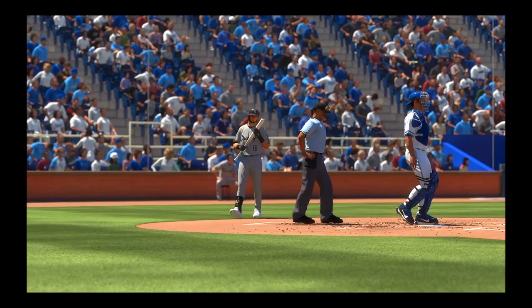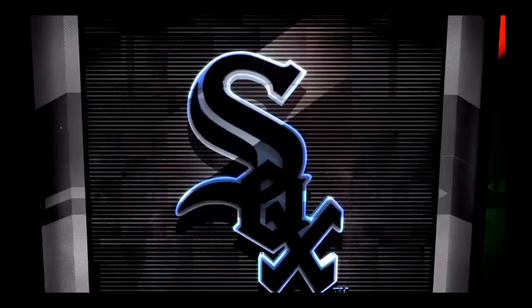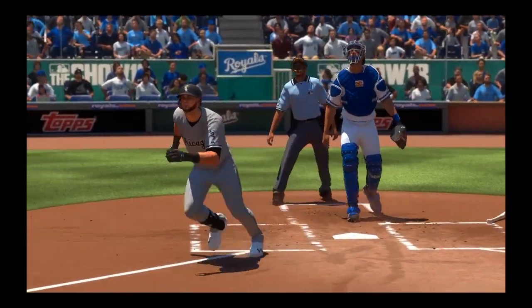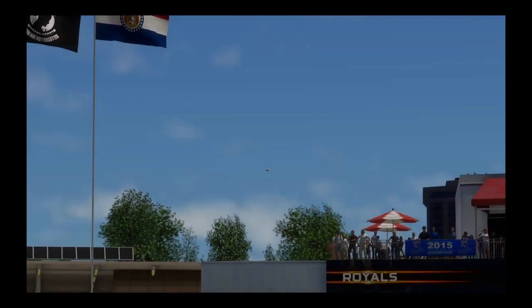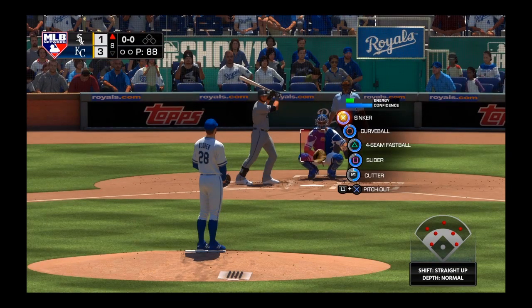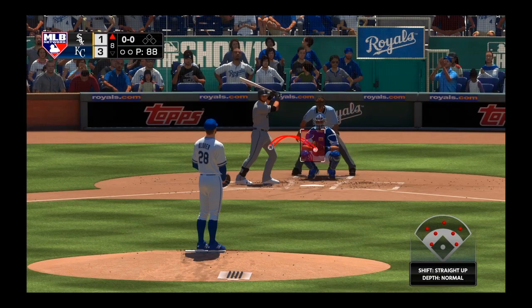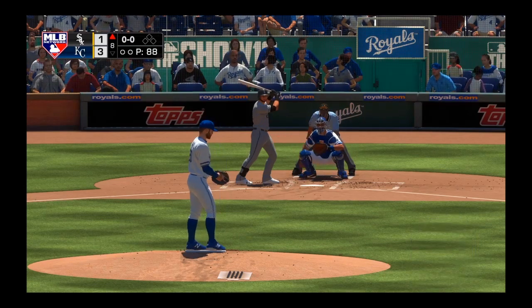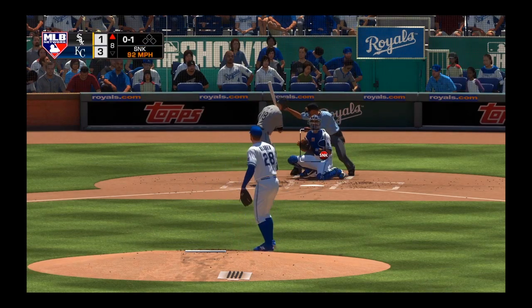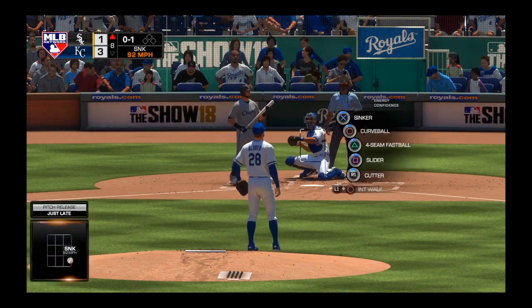Andrew Benintendi will stand in again as we take you back to earlier in the ball game. This one swing here has been the entire offense to this point, as this home run accounted for the only run they've tallied so far. First pitch of the at-bat on its way. A knee-high sinker, tough pitch, strike 1.